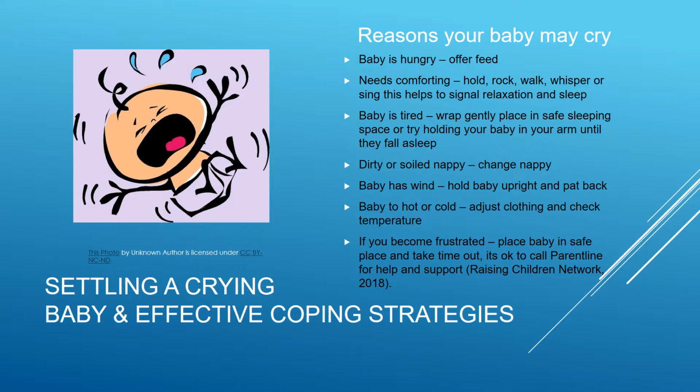10. Do you need a break? Place baby in a safe place. Give baby to someone else to settle. 11. If crying continues, contact your GP, call a family member or friend, or call Parent Line.